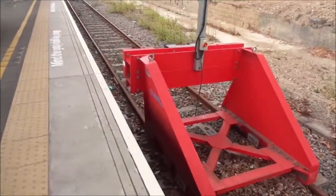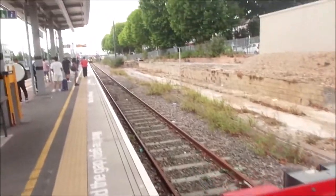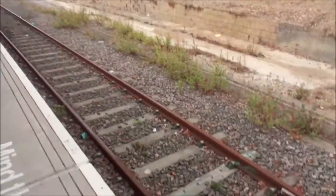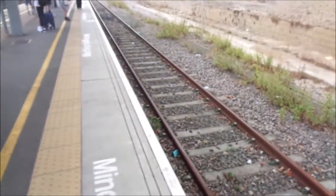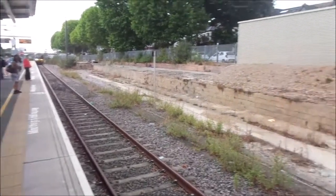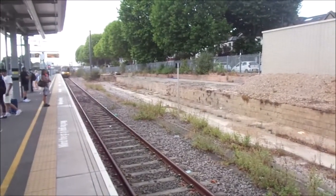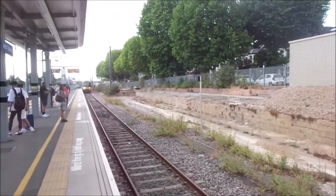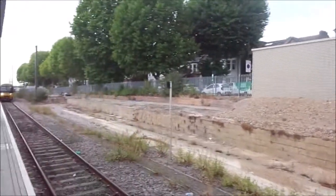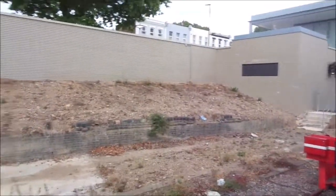That's a nice buffer. And here's 165 coming in, is it? Yeah, 165. We can see the track here. I mean, this is pretty new because this little platform extension was only just finished a couple of months ago. And I think you can see there, old platform, former. How the station used to look in former times.